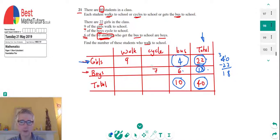So the missing value here must be what I'd have to add on to 9 and 4 to give me 22. So I'm going to just add the 9 and the 4 together. So 9 plus 4 equals 13. That's the total of the 9 and the 4. And then I'm going to take that away from the 22.